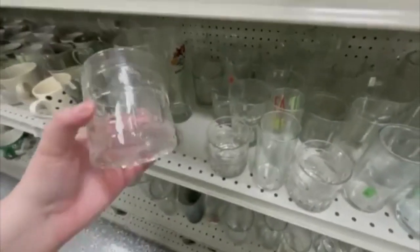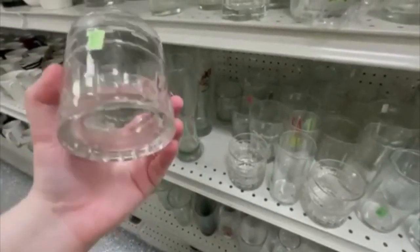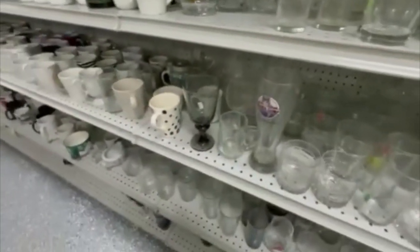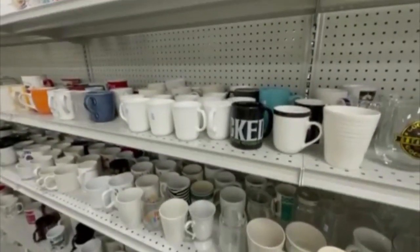Now, I almost got this set of glasses, and watching this video, I kind of regret not picking them up. I don't know that these are truly vintage, but they're beautiful, and I should have gotten them because I've been looking for a set like this myself. Unfortunately, there were only 3 of them, and that is the reason I did end up leaving them behind.